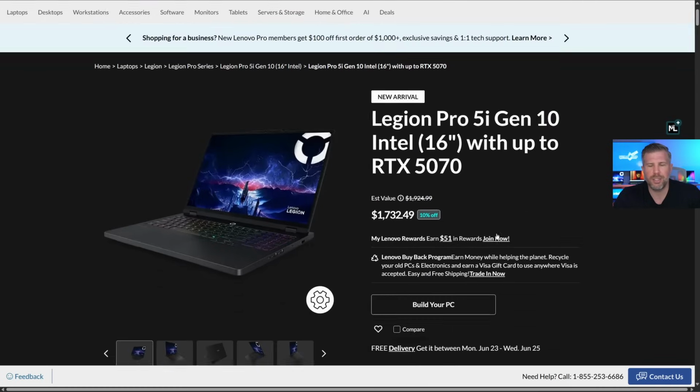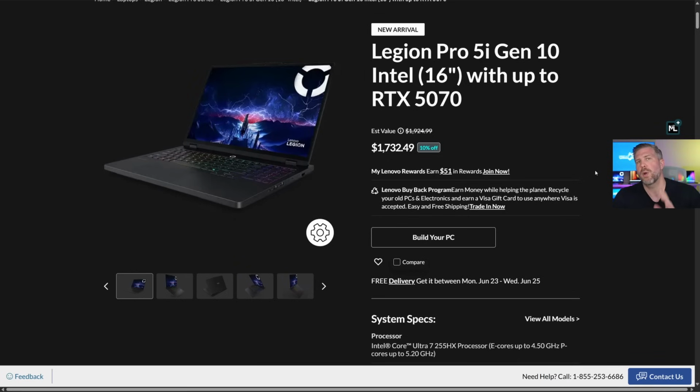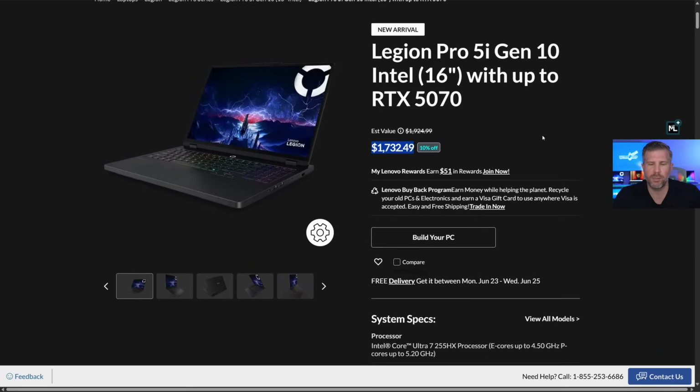Let's step it up to the next category, casual gaming and productivity. So things like 3D modeling and video editing, having at least the basic functionality to do those things. The first recommendation is the Legion Pro 5i. If you really want to step up into higher levels of performance, you don't have to spend this much money, but this is one of the go-tos.